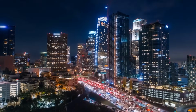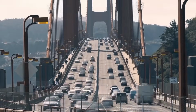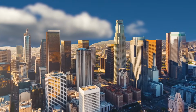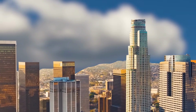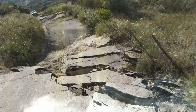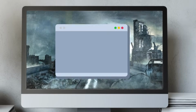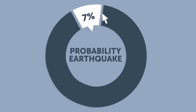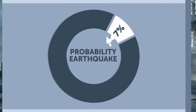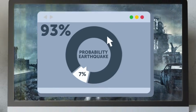It's all the more dangerous since California is home to some of the most populated cities in the western U.S., including Los Angeles and San Francisco. High-rise buildings are common there, and they're particularly vulnerable against underground shakes. The San Andreas earthquake might cause a whole lot of damage both to cities and countryside. In the worst-case scenario, the ground might break apart, destroying buildings, farms, and changing the landscape altogether. Still, scientists believe that the probability of such a quake is only 7% for the next 30 years. So there's a rather big chance, 93%, that we'll never see that in our lifetime.